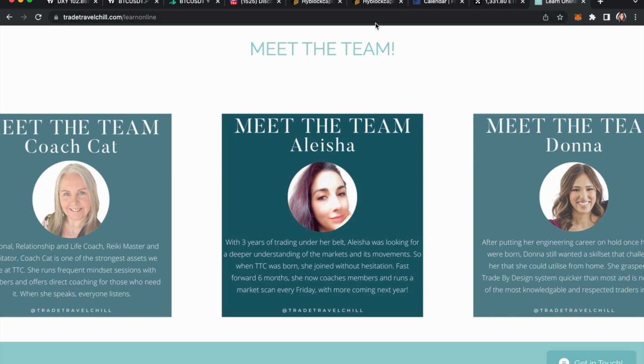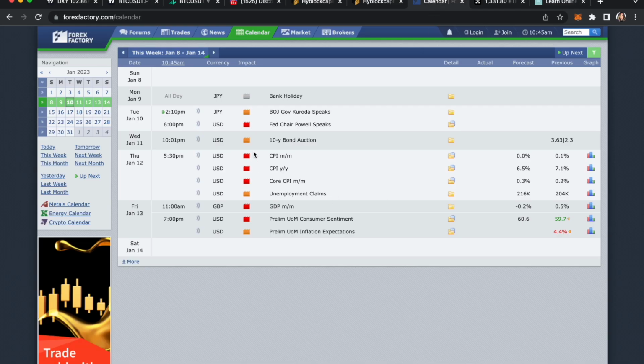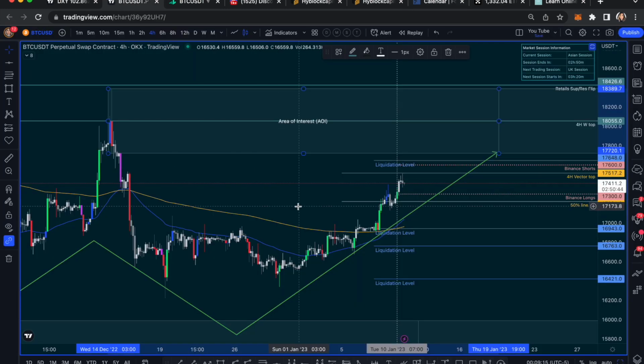I'll be back tomorrow. I should be back before we have this CPI thing so we can see how price is going there. But yes, play it safe. If you have decided to take a lower time frame short position, just be careful of it because it's a bit of a nothing burger at the moment. But as always, have your reasons and your triggers to enter, and also your reasons and triggers to cut your trades early if they're not going the way that you expect.